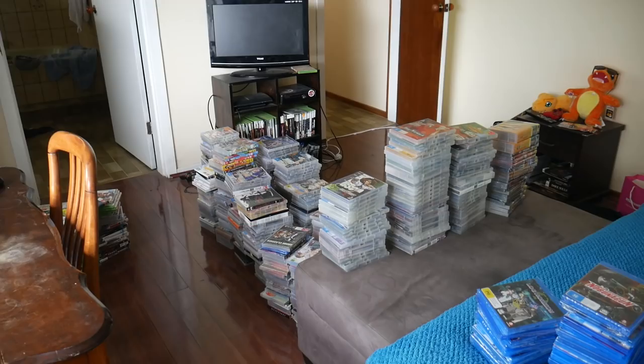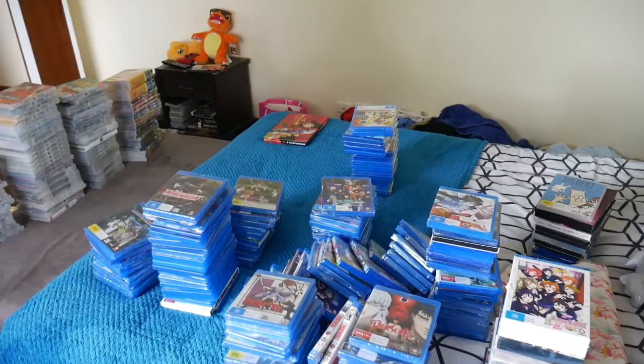Okay, so I just separated all of the DVDs from the Blu-rays here, and I'm about to go through them and alphabetize them. I know, massive task, right?